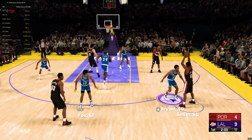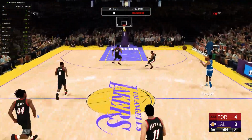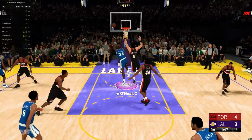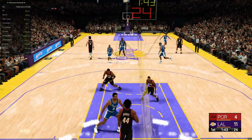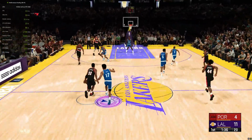Smith outside. To the inside. It's hauled in by Los Angeles. And Fox with a clear path to the basket. That's good from Shaq on the assist from Kobe. Shaq's got 6. I couldn't tell if they tried to foul Shaq there, but didn't matter.